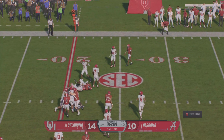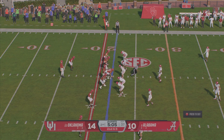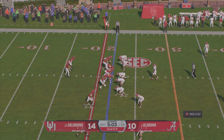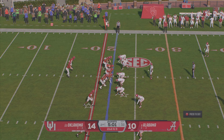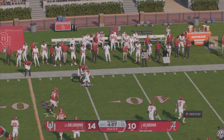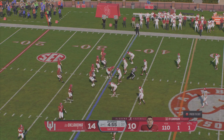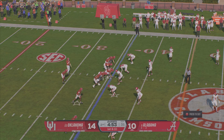First play of the drive, he looks left for a completion. And the defense swarms, not much of a gain on that completion. An important second down play coming up. Short connection to the tight end here. Heads out of bounds after a solid gain. The guys up front lined up. It's first down.